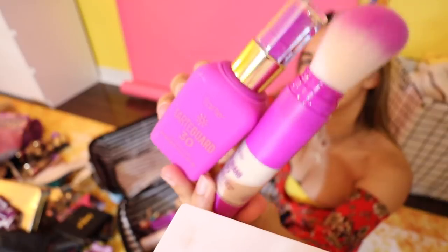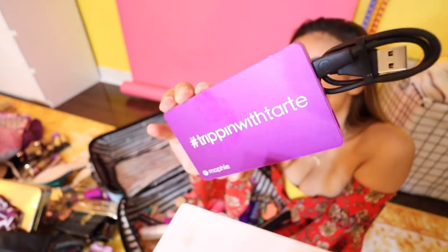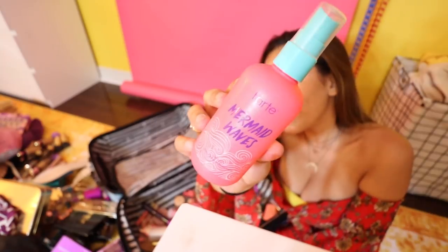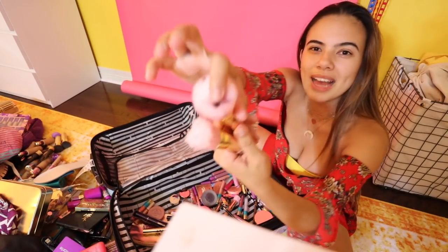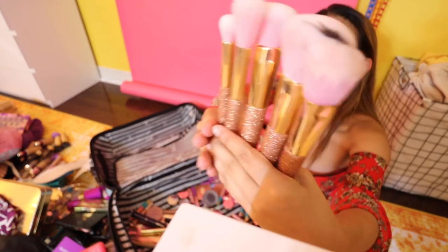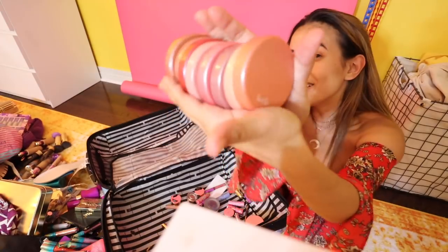My favorite eyeshadow that they have. Makeup remover, more Tarte Guard, their Park Avenue Princess contour palette, a trip with Tarte Morphe, the Tarte tanners, and their gloves, their dry shampoo, mermaid waves, their face wash, their skin mist, their mermaid skin. I don't know what this black stuff is. Something black exploded in my suitcase. Their Park Avenue Princess brushes, more Park Avenue Princess, all of their H2O glosses, all of their blushes.